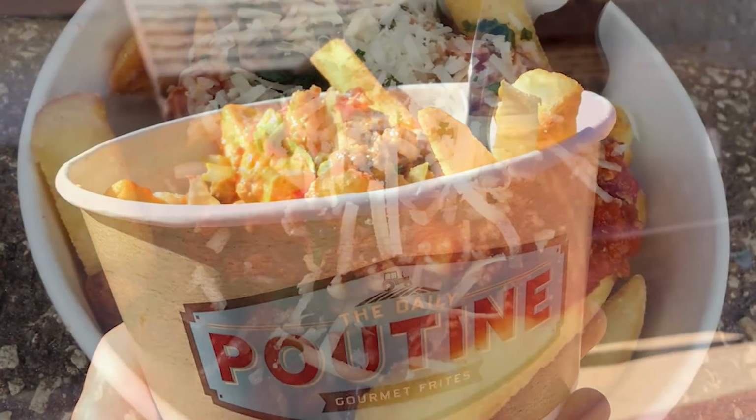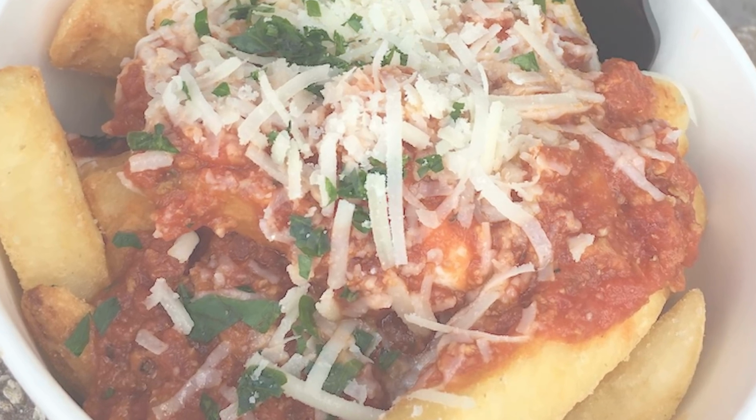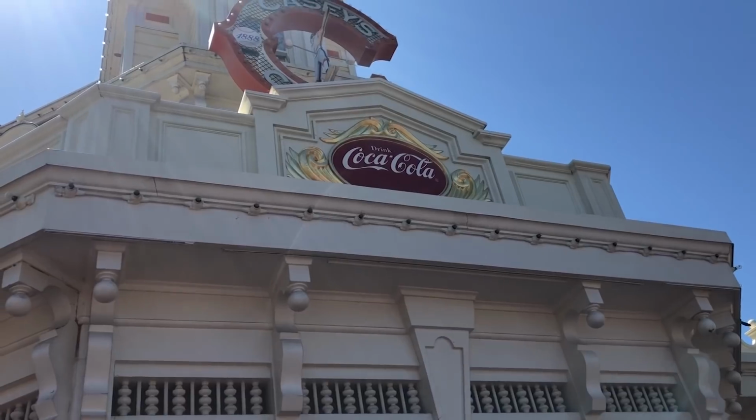Absolutely, so grab your poutine there. We love it there. The serving size is giant, so definitely shareable. All right, how could we not mention our corn dog nuggets with cheese?